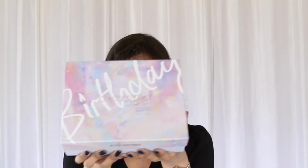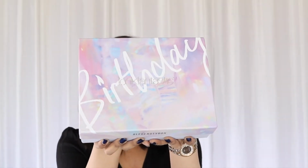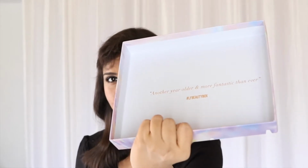Oh my, this design is so pretty. Unicorn theme, look at that. So let's see what's inside. And here it says, another year older and more fantastic than ever. So the Beauty Box magazine is also very in keeping with the theme. And here it says, this is the birthday edition, that's the theme. So here it says September.